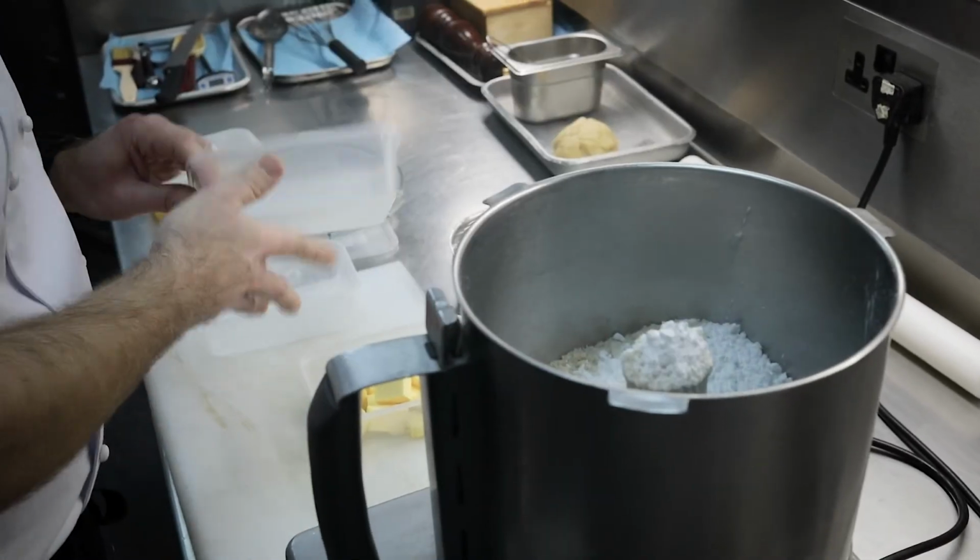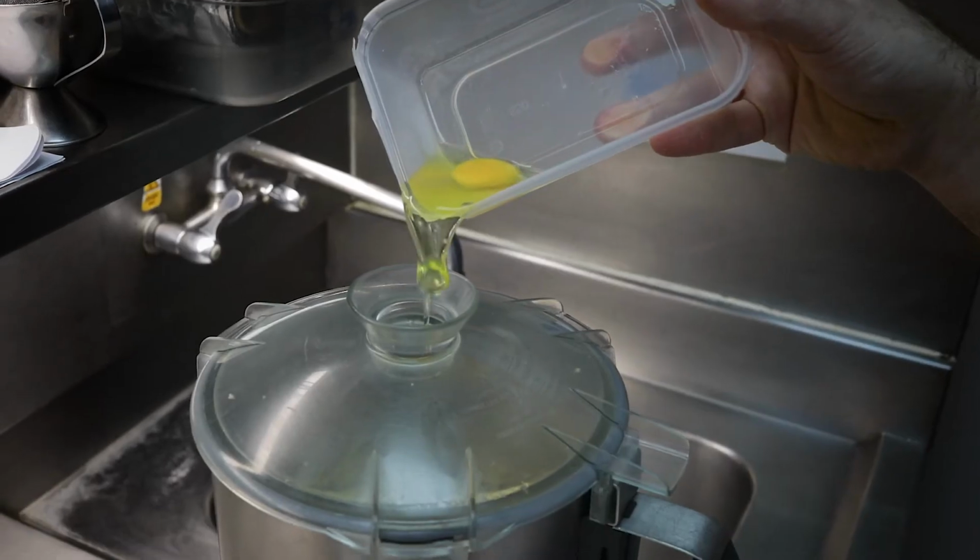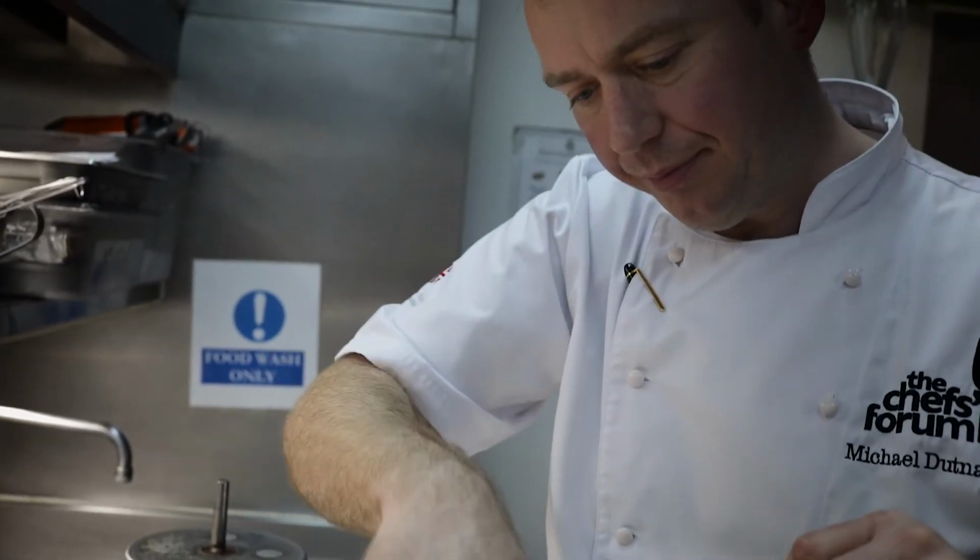So now we come on to making the frangipane. We put all the ingredients apart from the eggs and honey into the Robot Coupe. We blitz to a crumb or a paste, and then we add the eggs and the honey. Remove into a piping bag and straight into the fridge for later use.